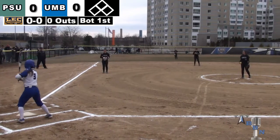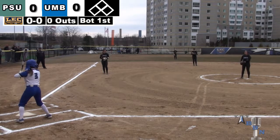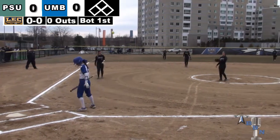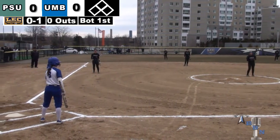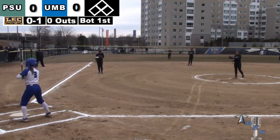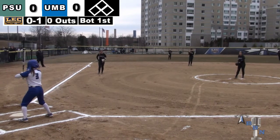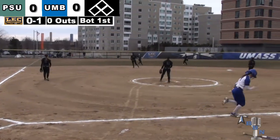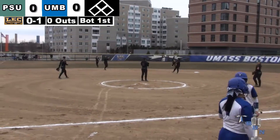Leading off, the shortstop number 3, Gigi Braga. Matthew winds. And that is strike 1 on the outside corner to Gigi Braga. Braga ready. Matthew ready. And that one in on the hands. Braga pops it up, shallow left field, and it'll be caught by the left fielder, Morrill.